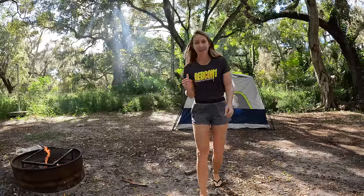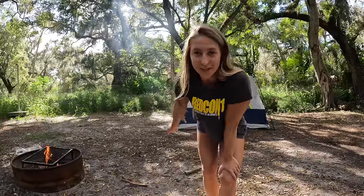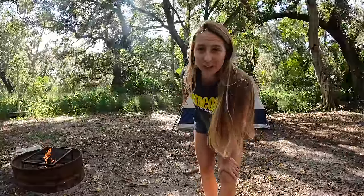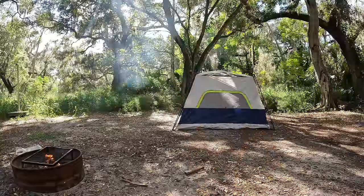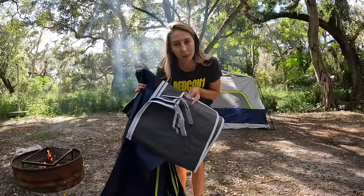That has been the easiest tent I've ever set up. Thank you, Mom. Mom actually bought that tent on Amazon a couple months back and she hasn't used it yet. So you guys just watched me. It took me about 5 minutes to set that tent up. Now we just gotta stake it down, put the roof on, and the doormat.